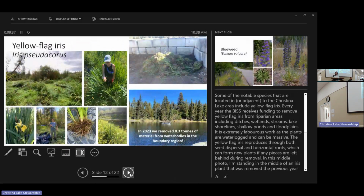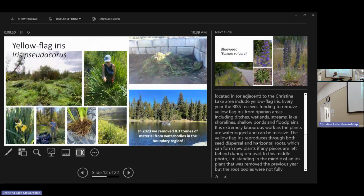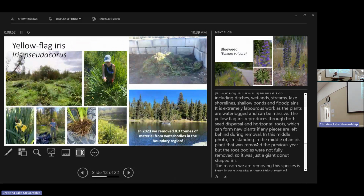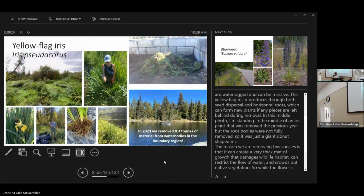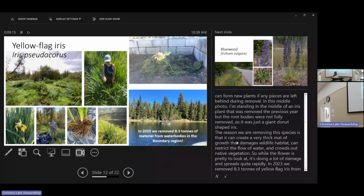So now we're going to be going through some of the plants. One of the biggest ones that we deal with every season would be the yellow flag iris. We receive funding every year to remove the yellow flag iris from riparian areas, which include ditches, wetlands, streams, lake shorelines, shallow ponds, and floodplains. It is very laborious work. These plants are waterlogged and they can be very, very big. The yellow flag iris reproduces through both seed dispersal and horizontal roots, and it can form new plants if any bit of that root has been left behind.